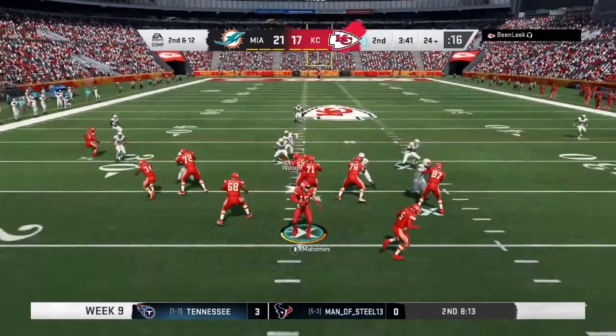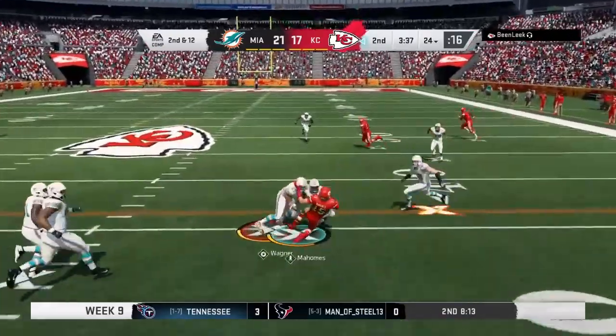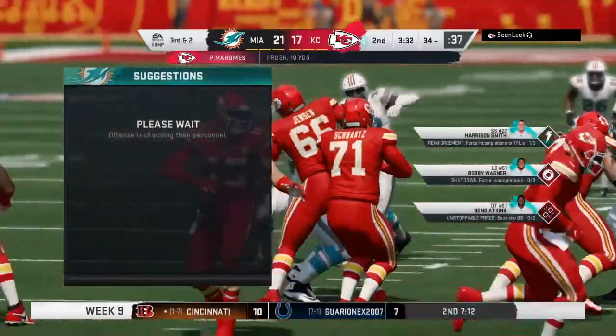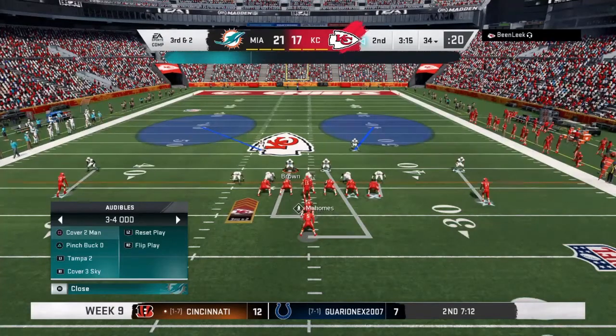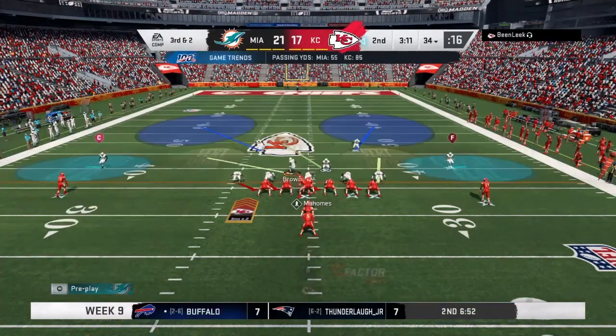It's second and 12. Now here's Mahomes, eluding the pressure right, and avoids the contact by sliding. And give him 10 that time as he was able to get away from the pressure and get a nice gain. The Chiefs on third down. They've been good, 3 for 4 thus far. Here it's 3rd and 2.